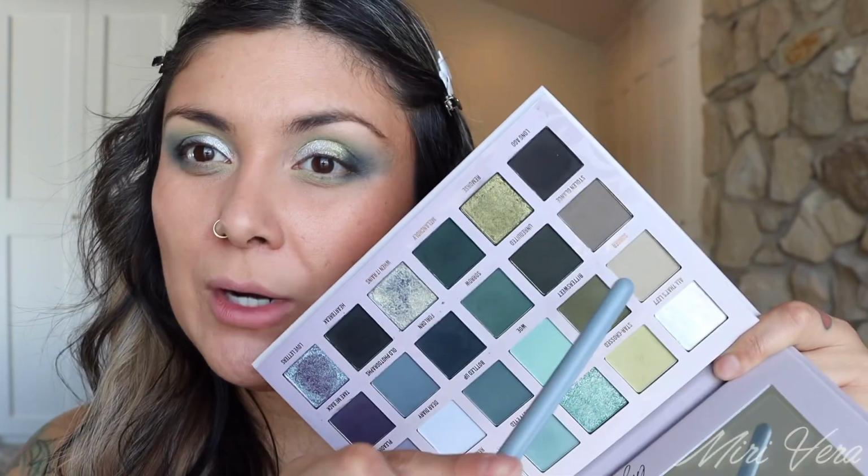Okay, I think I was able to make sure to keep it both green and teal blue. I think the combination of shimmers I picked is perfect. Okay, now for the inner corner, I'm gonna try this one and see how it looks.